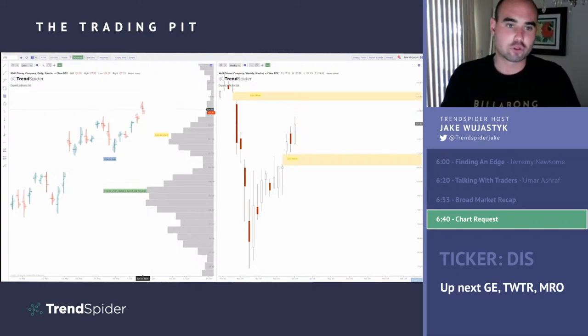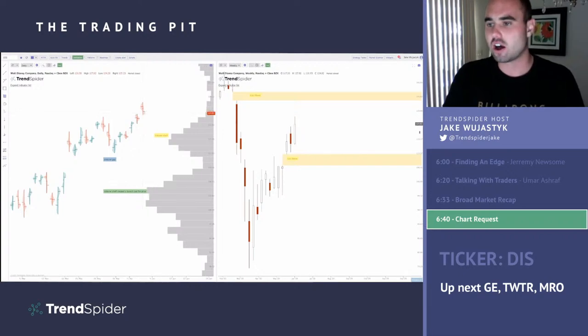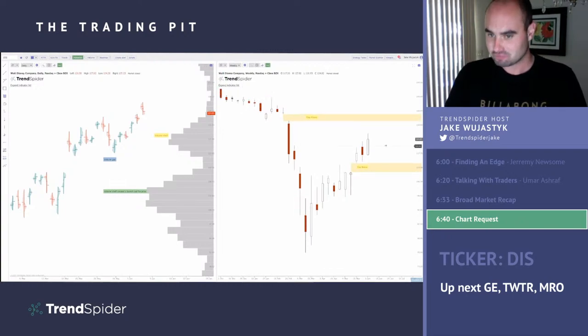If we're looking at the raindrop, it clearly shows sellers were in control here, because buyers were not able to keep up with supply, and the price had to drop in order for buyers to come in. And we can see that on the right-hand side here. Now, on the weekly candle, we've got a little bit of a different story. We've got this very strong weekly candle.